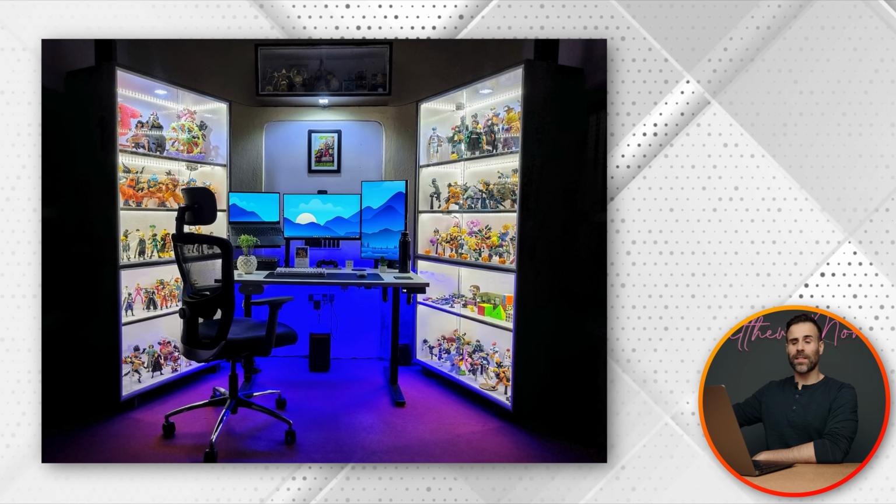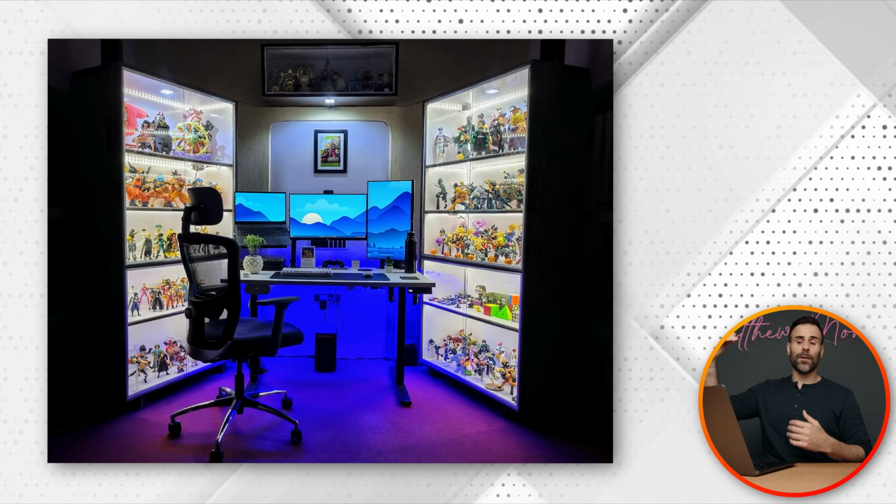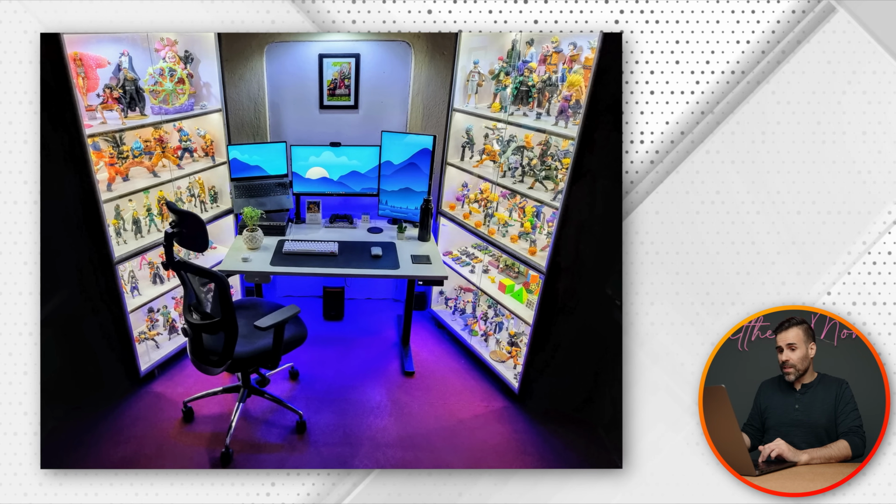I love the background. It's simple. It's clean. It has an oval cutout to give the room some shape and then a little picture in the middle to spice things up. Now the overall setup itself, it's a little tight.